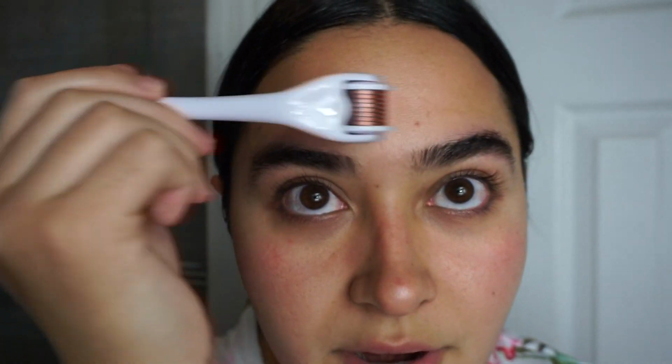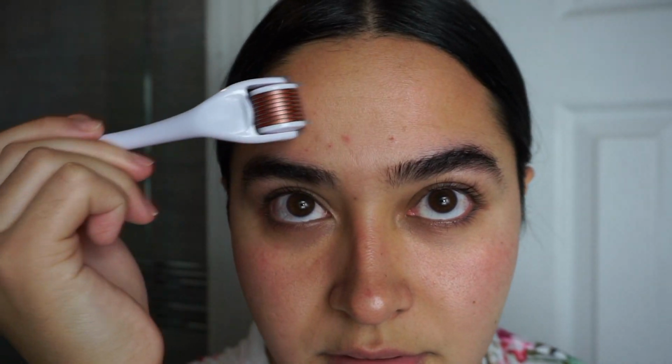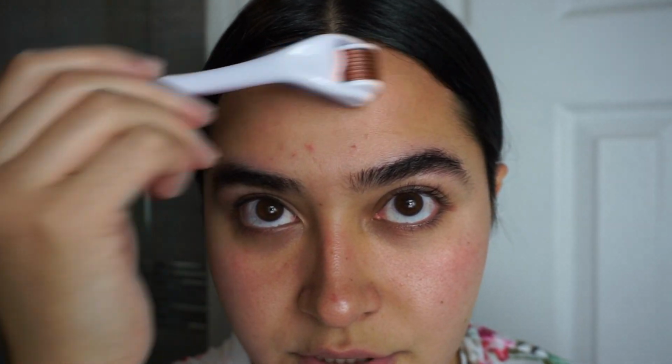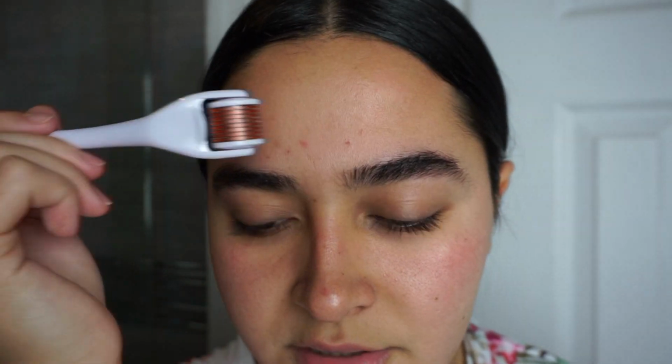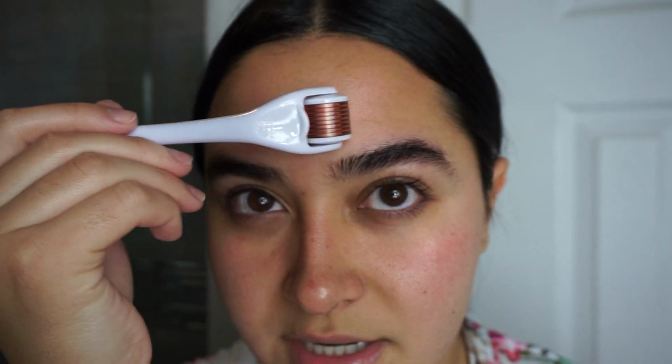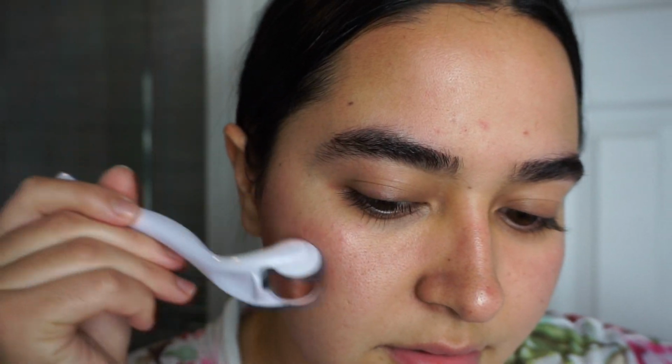So then you're just gonna go on the forehead. Just roll it on there. You don't gotta do it so harsh, because there are needles. It's not like someone's giving you an injection. It just feels like someone's scratching your face really hard. Okay, and then we're gonna be doing this side. Basically, I'm doing this through the camera lens because I can't see anything. So don't do it like this.